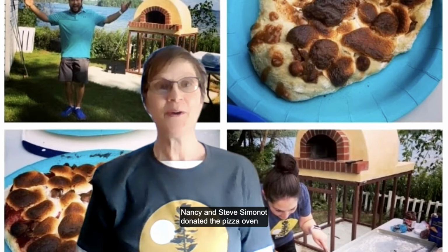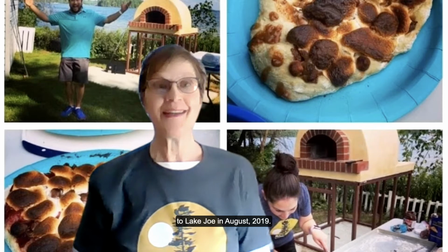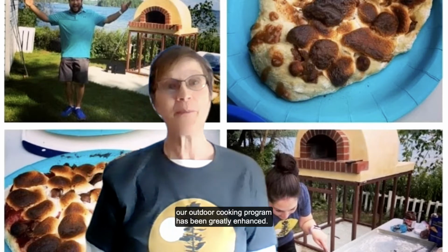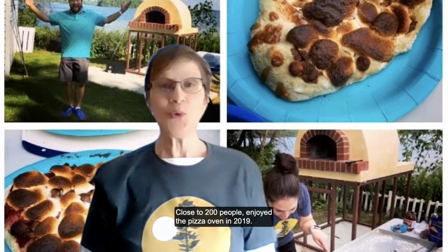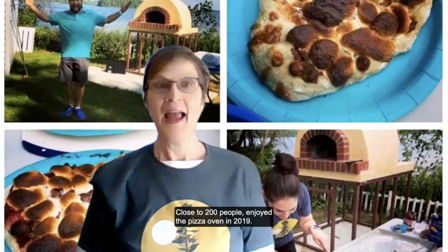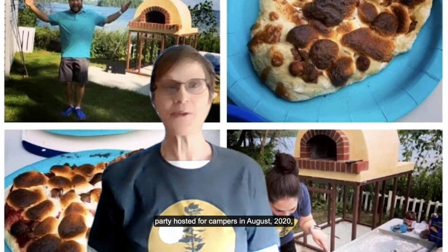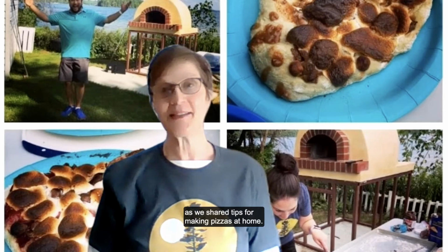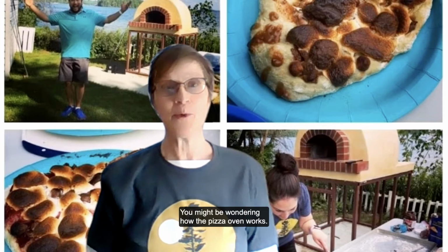Nancy and Steve Simino donated the pizza oven to Lake Joe in August 2019, and thanks to their generous gift, our outdoor cooking program has been greatly enhanced. Close to 200 people enjoyed the pizza oven in 2019, and it was the highlight of a virtual Dock to Dock party hosted for campers in August 2020, as we shared tips for making pizzas at home. You might be wondering how the pizza oven works.